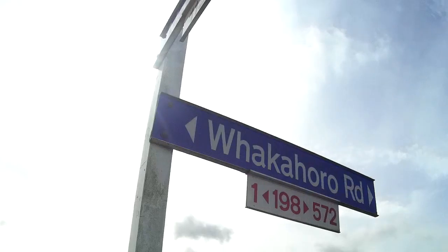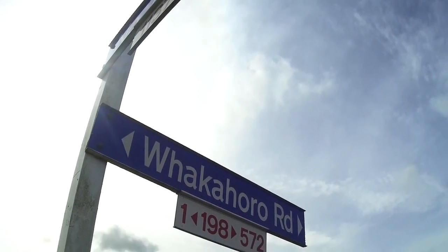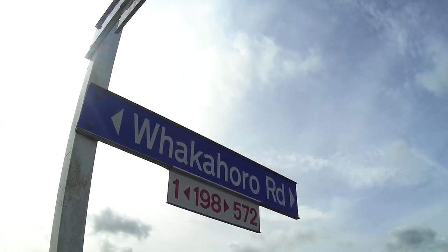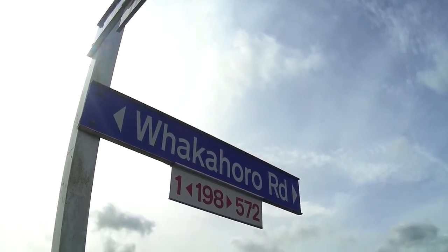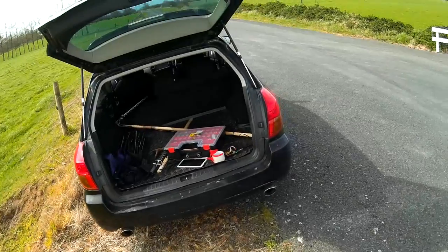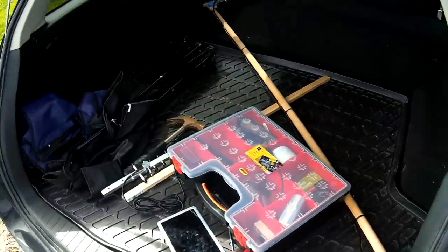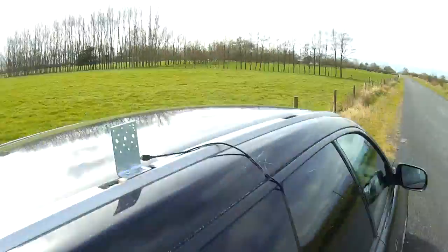Yeah, so I'm just going to stick my pole on there, and yes, just in case you were wondering, the pronunciation of the name of the other road is Whakahoro. So now that we've got that out of the way, let's get attaching stuff to where it has to go.